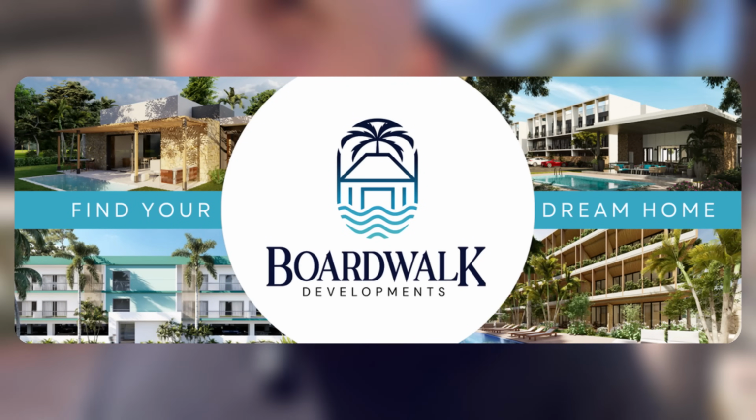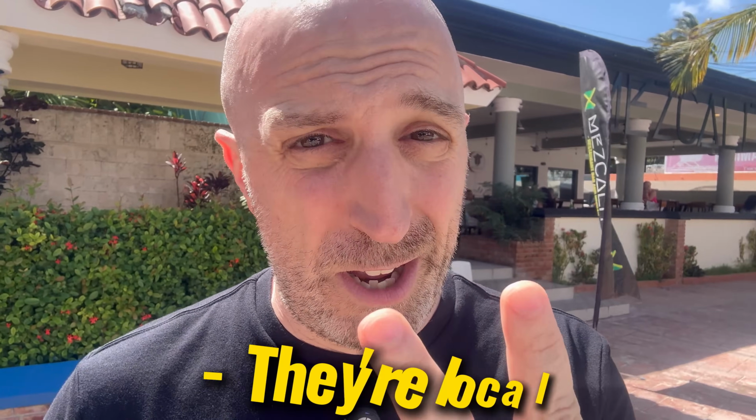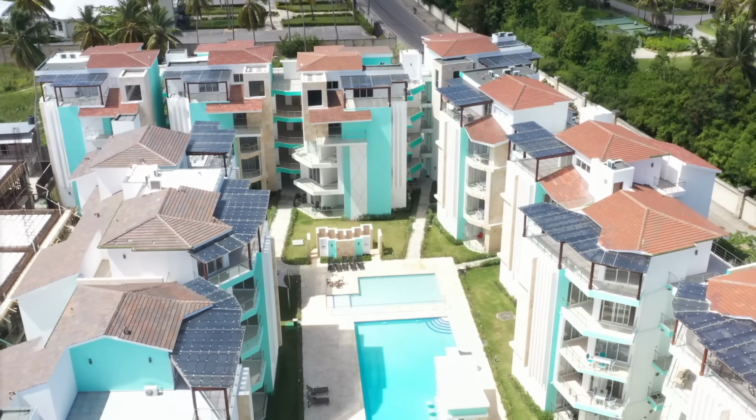The developer I purchased with is called Boardwalk Developments. It's run by a legendary realtor in the area named Cheryl Henderson. And she's been selling real estate here for almost 20 years. So for me, when I'm looking at who am I gonna buy with, I wanna know that they've been here a while, that they are local, and that they've done full cycle projects. Like right next door to the development I'm buying in, which is called Maple Suites, is Maple Beach. And Maple Beach is completed and mostly sold out. Maple Suites is in pre-construction, still being sold, and you're gonna see that once I go back over there and show you the inside and what it looks like.